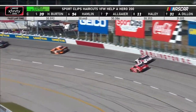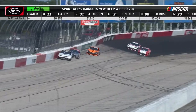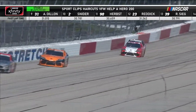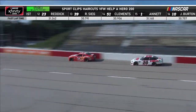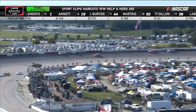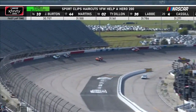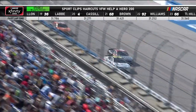It just shows you Harrison Burton, the strength that he is able to have. You can see the 54 might get by him, but the strength that he has, seemed like he was hitting his own line. He wasn't worried about what Denny was going to do, just focused on hitting his marks, doing the best that he could do. Yeah, now he has to adjust. Now he's behind him now. He had Denny behind him, and now his car is going to drive completely different.